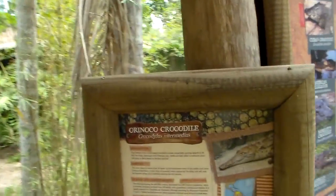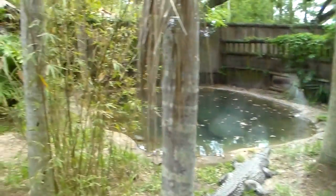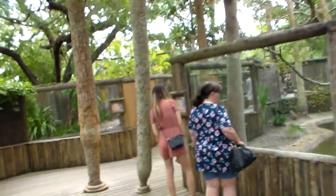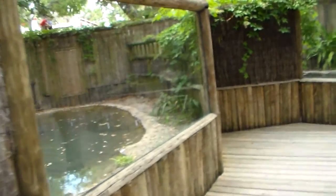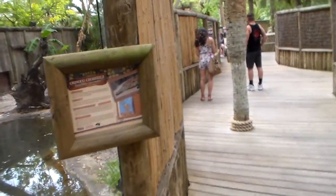This is called the Orinoco crocodile. This is an Orinoco as well.